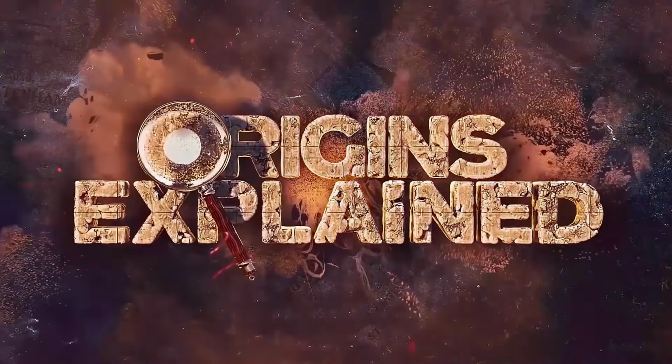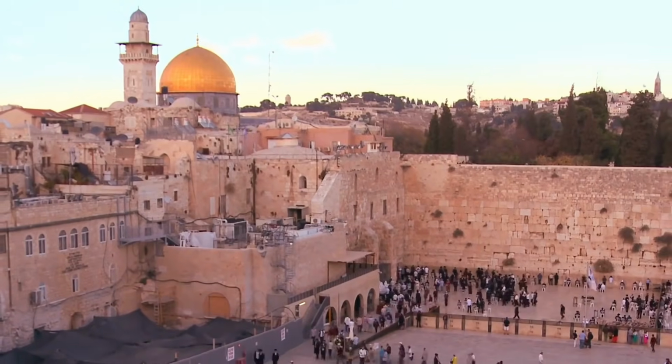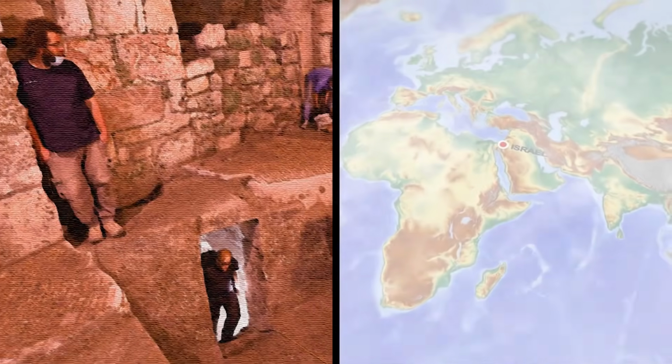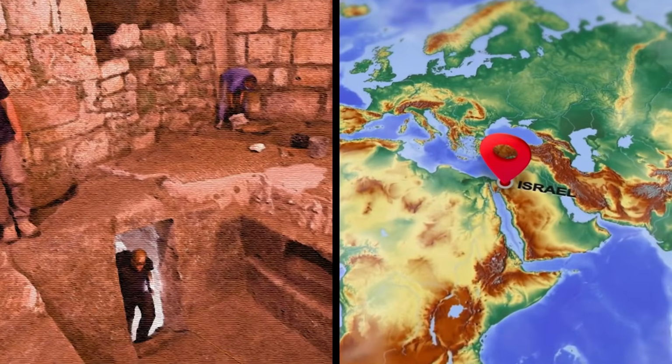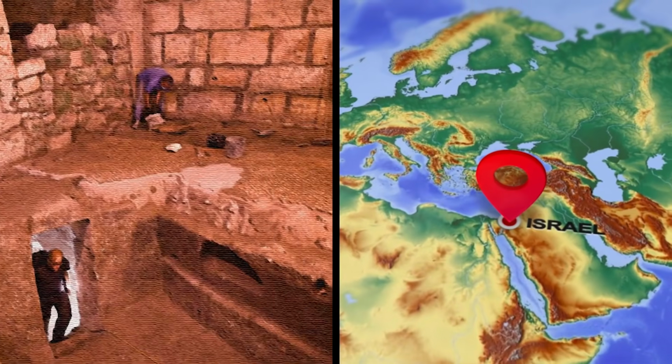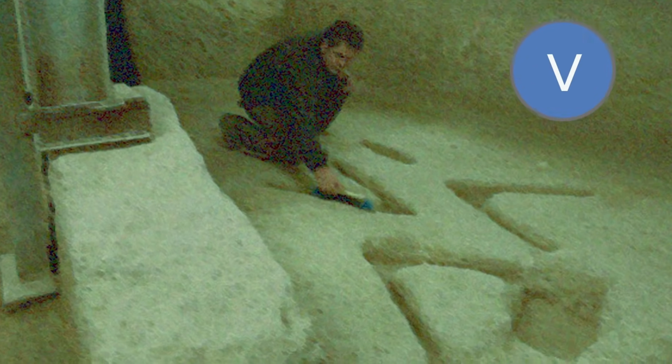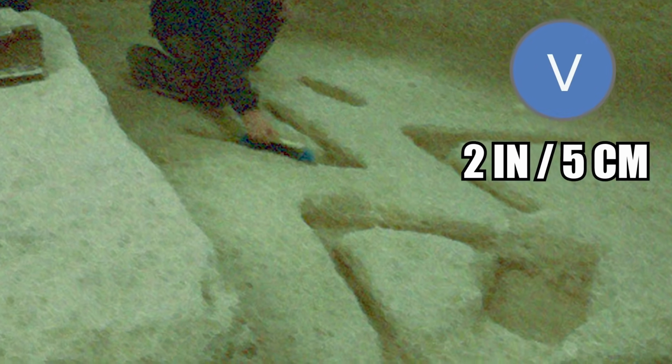Baffling stone carvings. Jerusalem has countless mysterious discoveries, but now included among them are some strange carvings that have been uncovered in an excavation beneath the city, and archaeologists don't know what they are. Diggers from Israel have found a complex of rooms carved into the bedrock of one of the oldest sections of the city. Within the complex of rooms, they discovered several V shapes cut into the limestone floor about 2 inches deep next to each other.